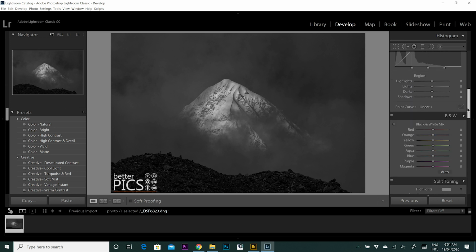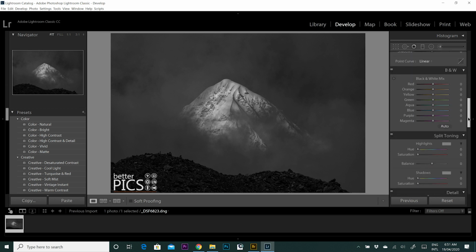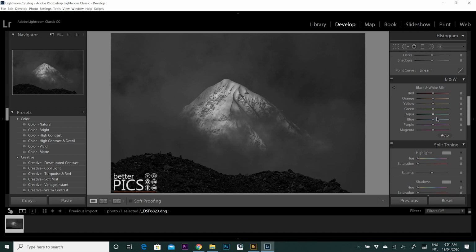But what I'm now going to do is go down to the black and white mix. Now, this would normally be HSL, so hue, saturation, luminance, but obviously working with a black and white image, we simply have the adjustments within the constraints of it being black and white.